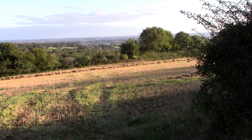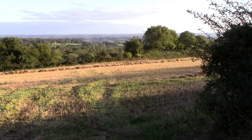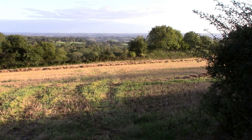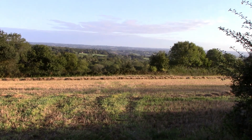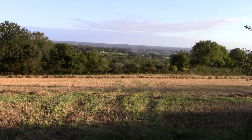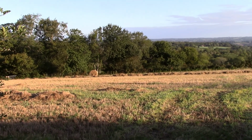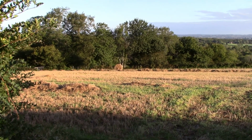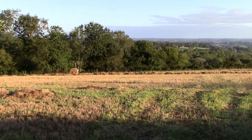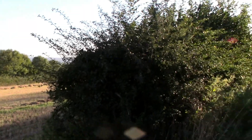Wood pigeon in the distance, little bit of the dawn chorus, not so loud at this time of year because obviously the nesting and that's all finished, so they haven't got territories to protect. I was just having a pause to see if there was anything interesting, but it's time to move on, otherwise I'm going to bore the pants off you, aren't I?